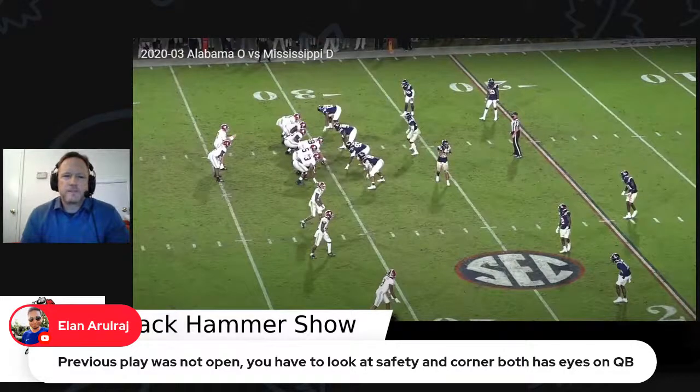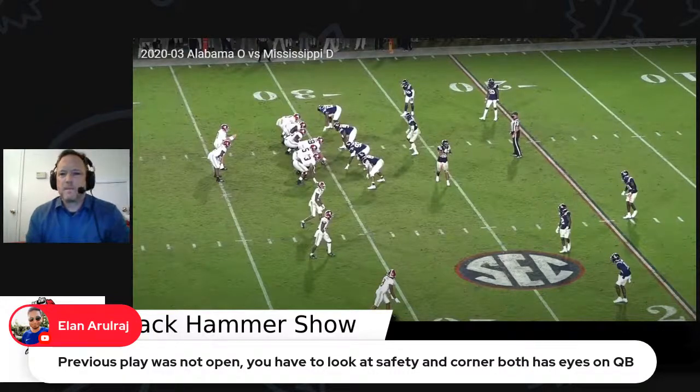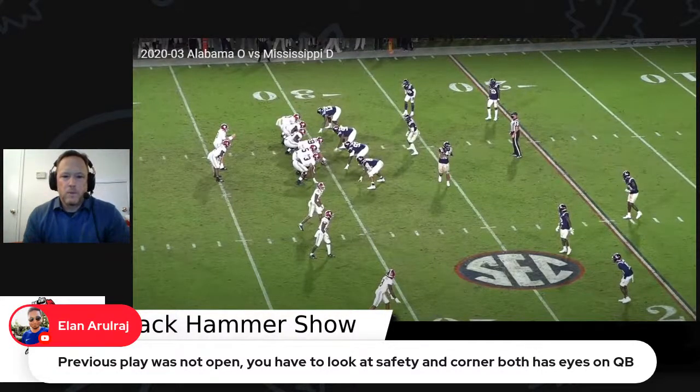Elin here says the previous play was not open. You have to look at safety and corner. Both have eyes on the quarterback. They do. He's able to step by him. He's got a hole there. The corner is sitting there. It's fine. Like I said, I like the fact that he went to the curl. The curl's wide open. Go ahead and take that play. I'm just saying the one in the middle would have been another possibility that he could have gone to, but not anything to be overly worried or concerned about.